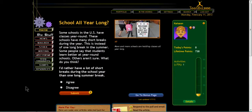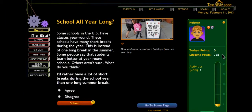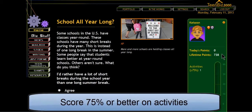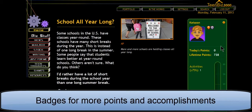When a student logs in, this is their home page. There's typically an article of the day with a poll that students can participate in. Their avatar is here on the side, and it counts points for how they've done over the year. So students get points by completing news article quizzes and other activities within Achieve. If they do better than 75% on a quiz, they get more points than they do if they got less than that. As they get more and more points throughout the year, they can earn badges and awards.